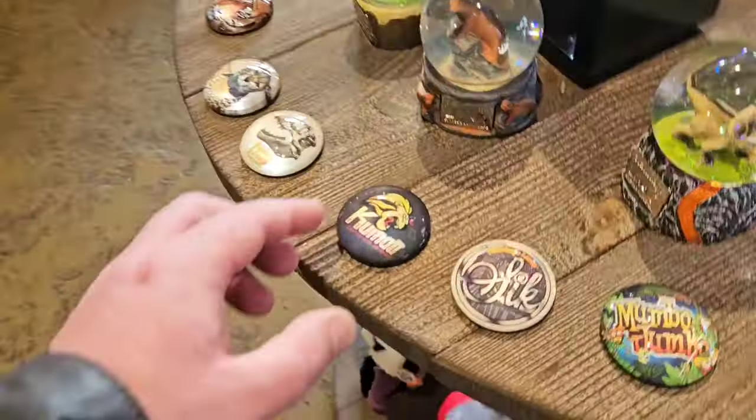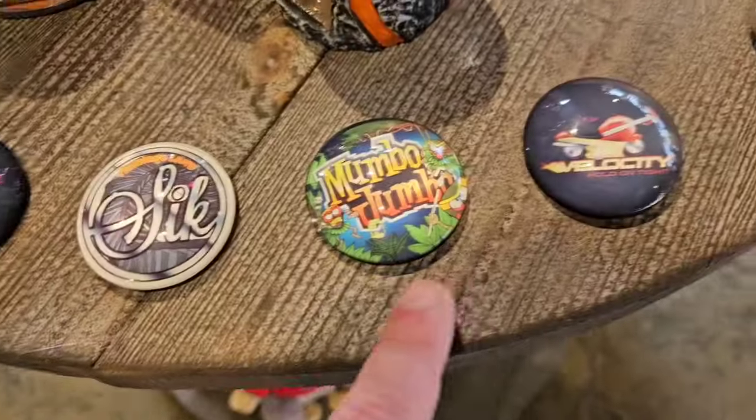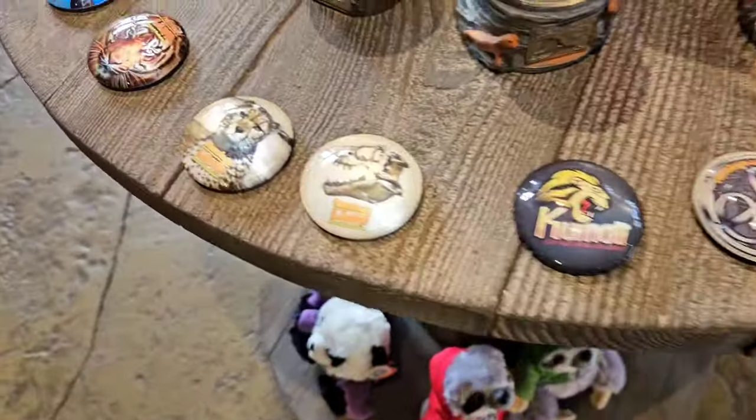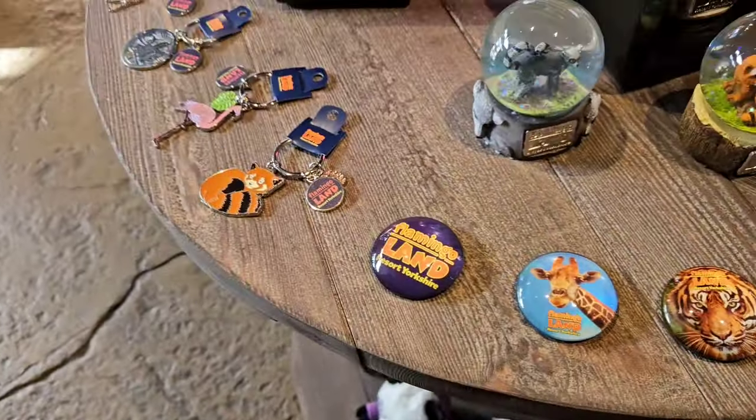Oh, we've got a Kumali magnet now as well. That's nice, Mumbo Jumbo Velocity. So we've actually got different ride ones now, which is nice to see. They're all new for this year. They definitely weren't here last year.